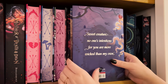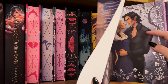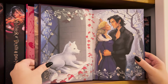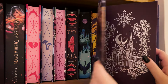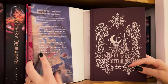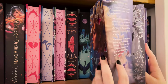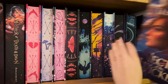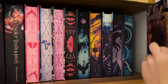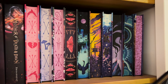So we have some character art on the end papers, and it is the same design on the front and the back end papers. And then we have another maroon hardback with a pretty intricate foil stamp on the naked hardback. And then tucked in this corner is another romantasy pick from Fairy Loot this year. And this was the first romantasy book for that subscription.